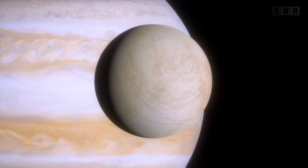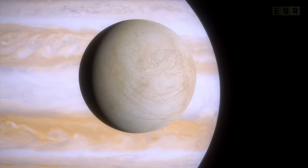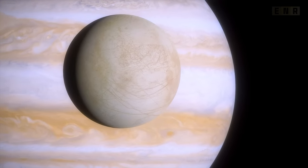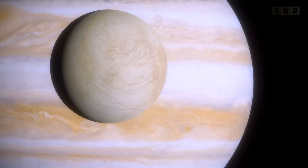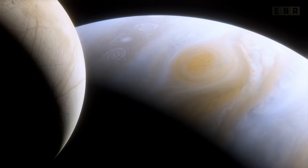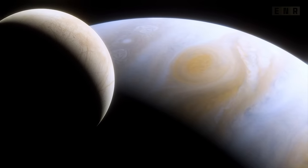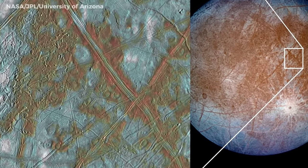This is Europa. It orbits Jupiter at a distance of nearly 500 million miles from the Sun and is a 2,000-mile-wide sphere of ice. From afar, its surface appears to be polished. Up close, it's a different story. Europa is pummeled by Jupiter's immense gravity, just like its companion Io. The surface rises and bends, forming ridges and deep fissures.